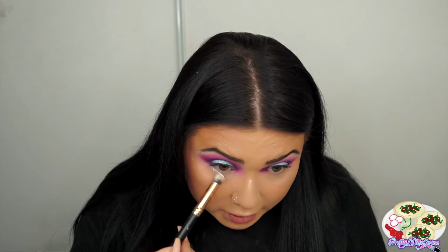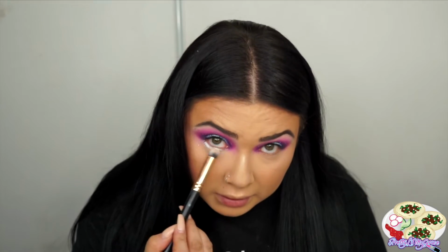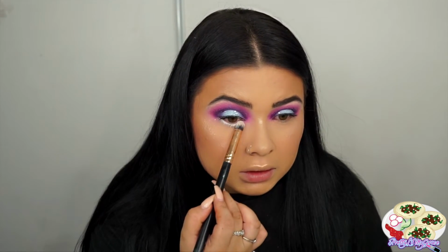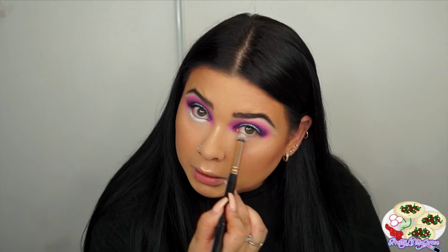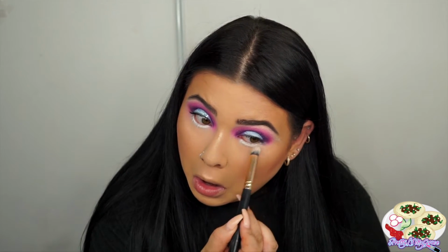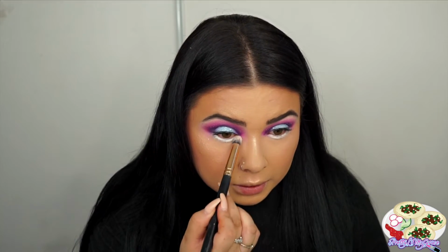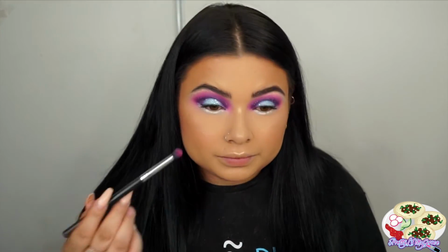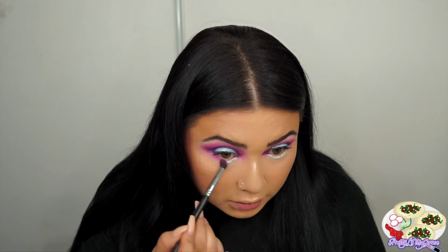And just for the sake of the video, I'm actually going to go ahead and do my under eyes. I'm gonna grab a little bit of the stick. I'm just gonna call it eyeshadow base, and apply this to the bottom lash line. So that's gonna help make the colors pop a little bit more. Everything is really nice and blended. I'm gonna grab some of that pink and then just apply this to the outer corner.